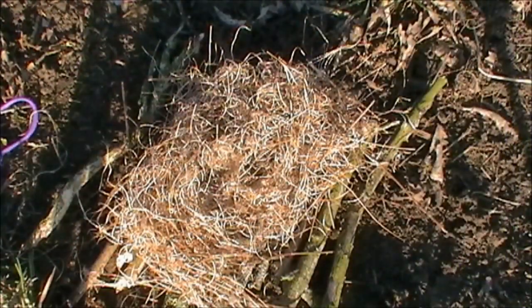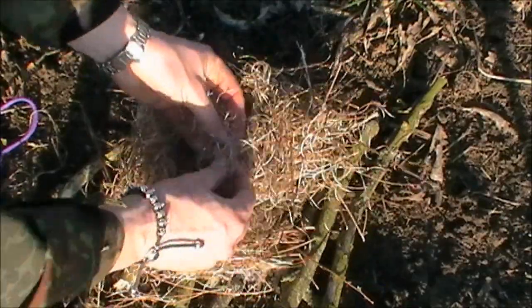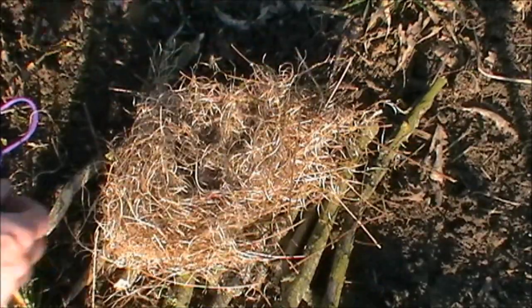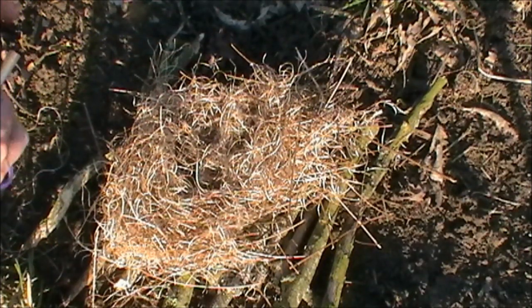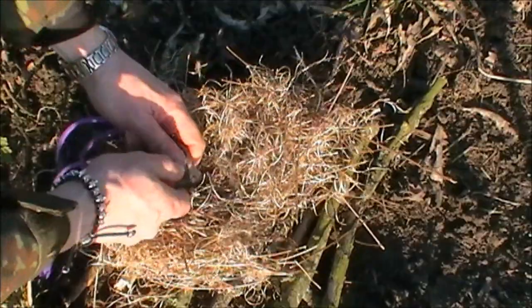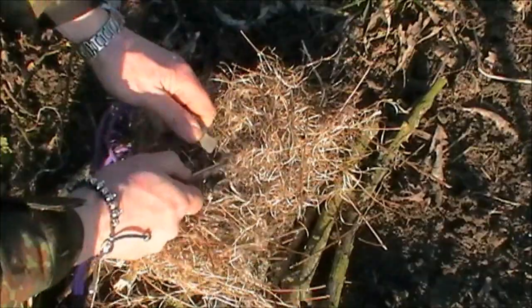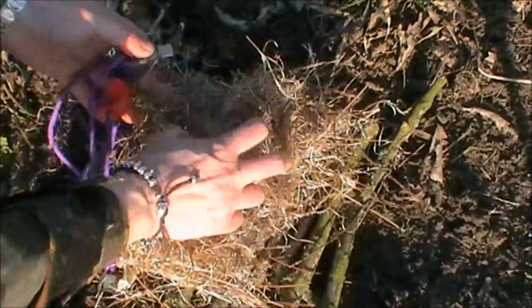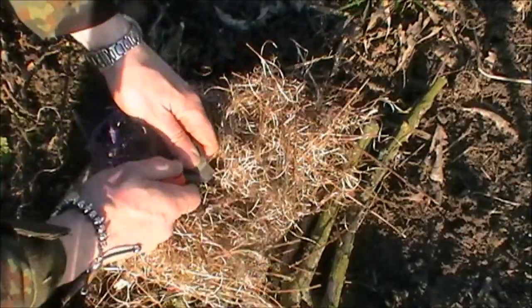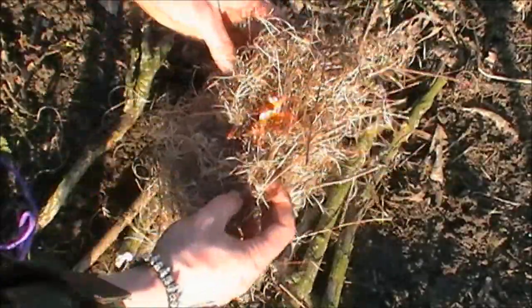Okay, so I've made a sort of nest of that material, and I've scrunched up some really fine stuff in the middle, and I'm hoping it's going to take. So, cross my fingers. Well, not looking good so far, but it's early days. Okay, I'm just going to turn it over.